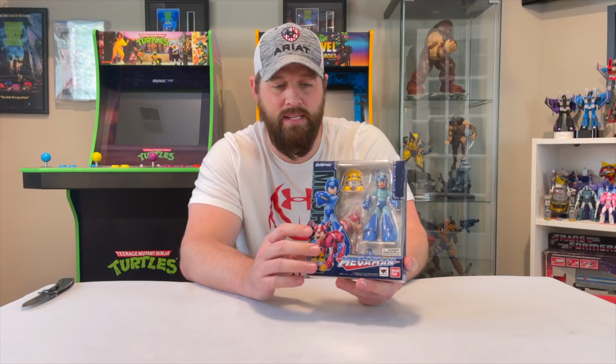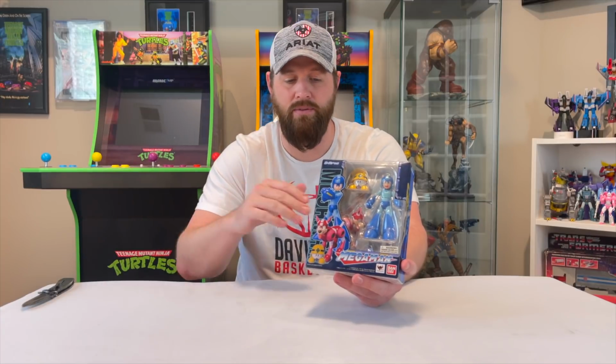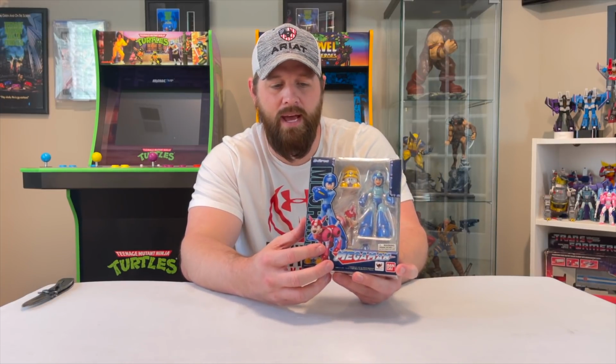Really excited to have this. I've never had a D-Arts figure, so if any of you guys have any experience with D-Arts or this Mega Man collection, I know they have the line of Mega Man X and multiple characters from the Mega Man world, let me know what you think of them. I'm trying to determine if we're going to do a review on the channel of this guy or not. I'm not sure, but we definitely will have him displayed in our video game collection.